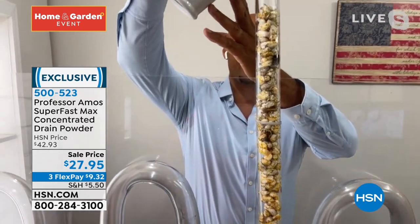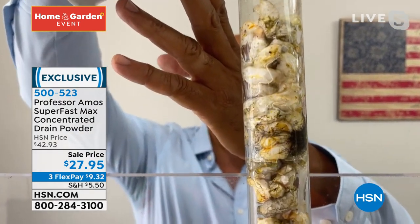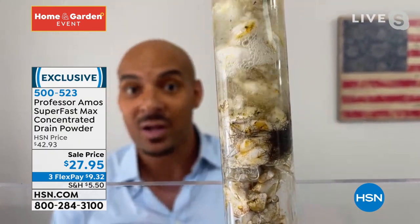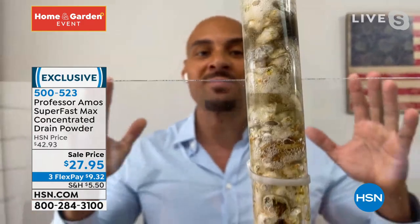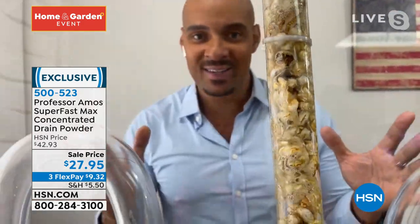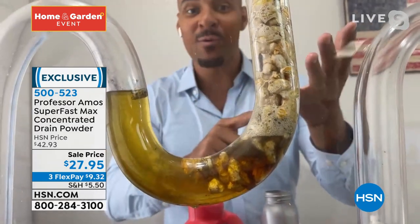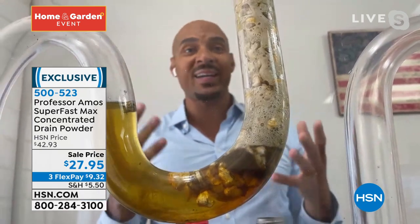Now, one thing they tell you on that red bottle, on that gray bottle, they say don't mix chemicals. You can have a chemical reaction. So you actually couldn't mix that red bottle with that gray bottle. You might have an explosion, you might hurt yourself. So here's what's happening. Super Fast Max doesn't have the acid. It doesn't have the ammonia. There's no animal fats. Okay, no animal fats, no ammonia. It's safe on your drain lines. It's safe for any kind of drain line.